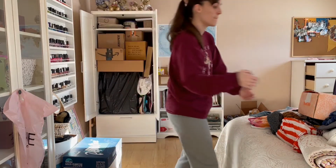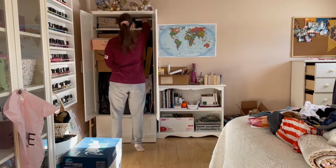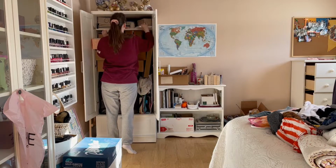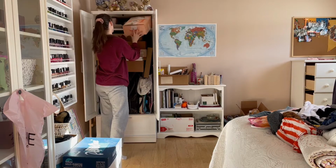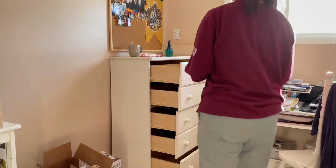For those of you who are viewing a video of mine for the first time, I promise this isn't a weird box hoarding situation. I find keeping boxes really useful as I can reuse them for packing art, gifts, Poshmark items, etc.